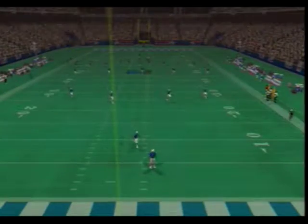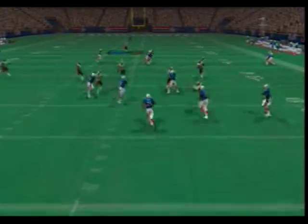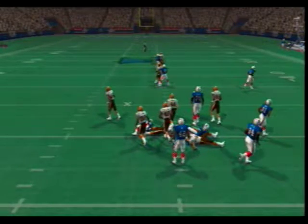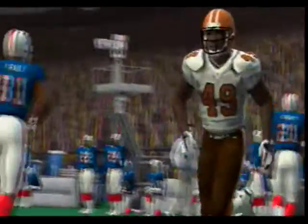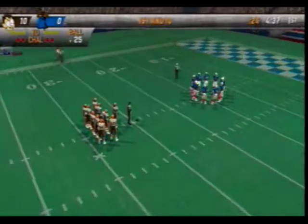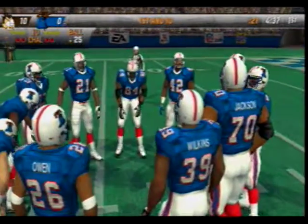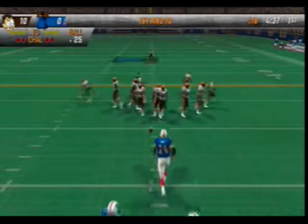Nice distance. From the 5-yard line. Wilkins is able to get it to the 25-yard line. It's first and 10.